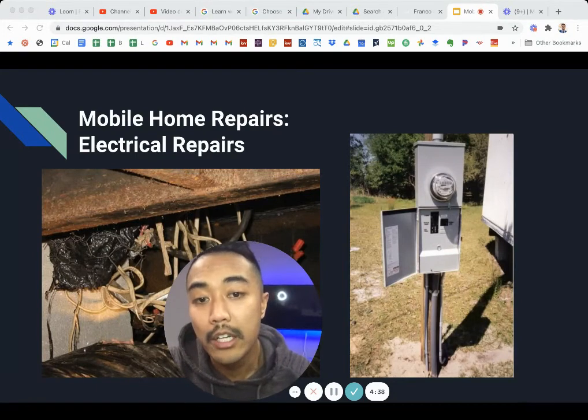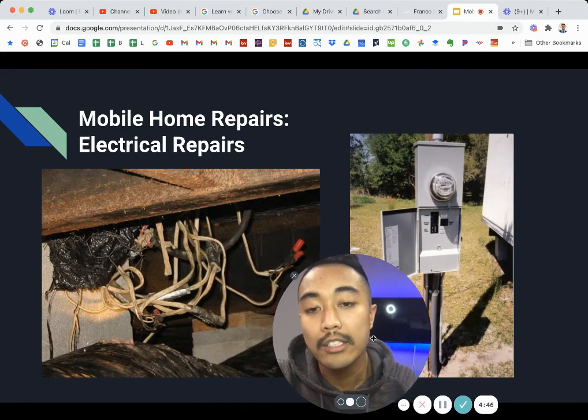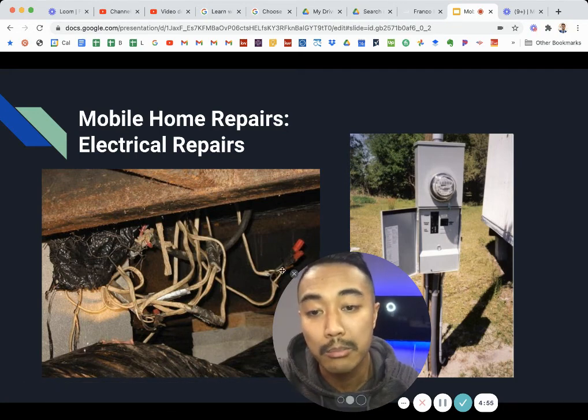Electrical repairs. This is the last item. This is something that you want to check out and make sure that everything's wired correctly. It's very dangerous, actually, to have improper electrical repairs. Like here, they duct taped this. It looks like really old cables, some exposed metal here.